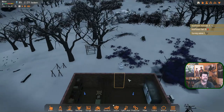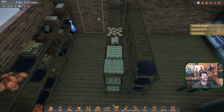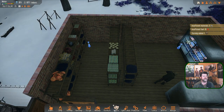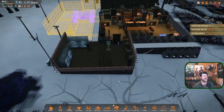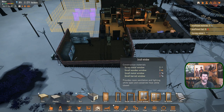I wish I could see inside there. It's so dark right now. We don't have these lights built, but getting a little closer now, we can see. We've got a space for a window here and a space for a window here. So let's try that. The side of this, I can see that from out here. Let's go with windows, or small windows.